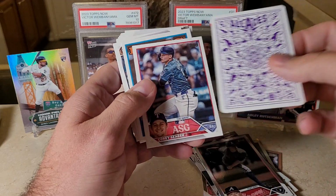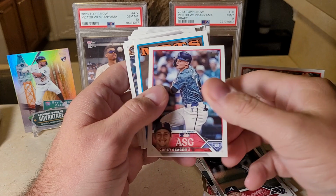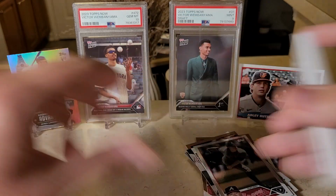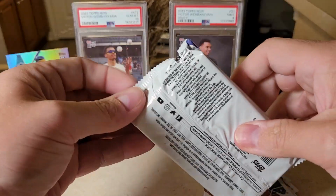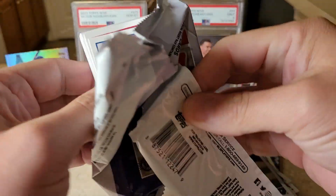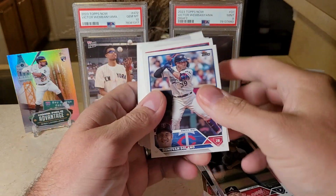I don't think he's a Hall of Famer, but Warren Spahn, aces. Corey Seager and Justin Verlander, 88. Then base. And we have our last pack before the silver packs. We're at 12 minutes already. So that was a good pack. I mean, if I would have bought one single pack and ended up hitting a case hit and the one auto in the box, that'd be sick.